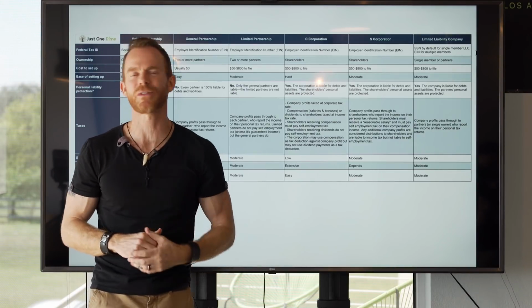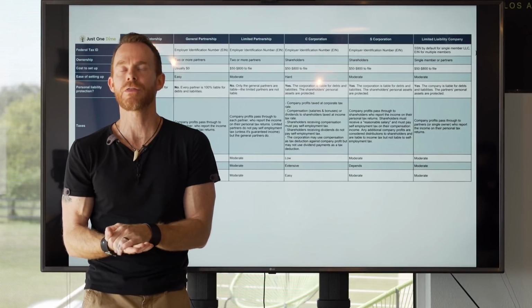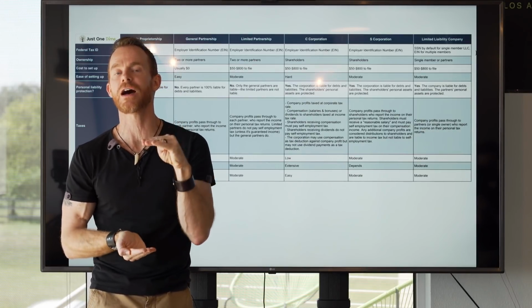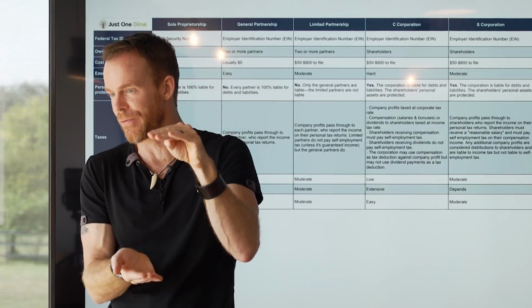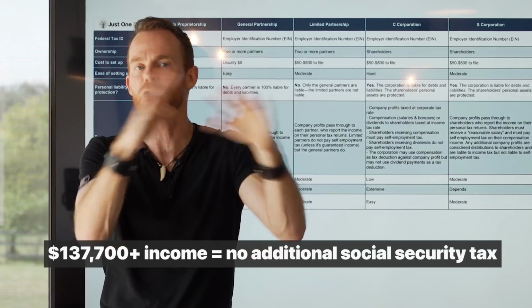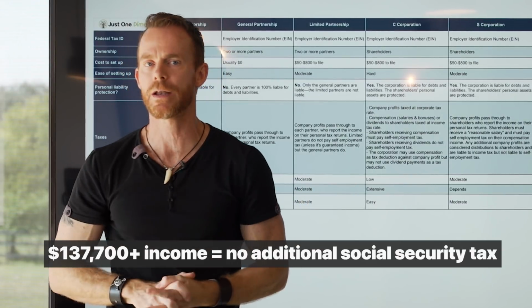Now, I'll just add something for fun because it's nerdy. Currently today, once you are making up to $137,700 of income, you will be taxed the Social Security version of that. But for $1 over that, you don't pay Social Security. There is a cap on Social Security tax. There is no cap on Medicare tax. Oh, gotcha.